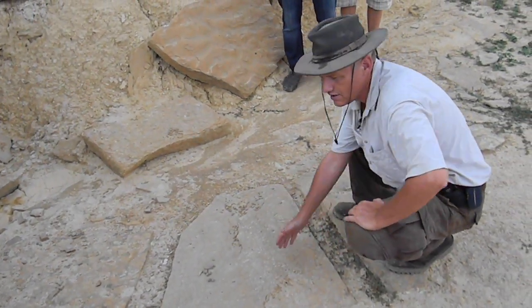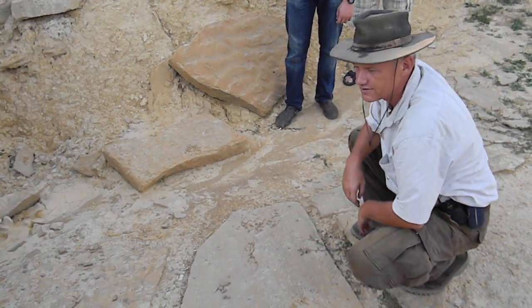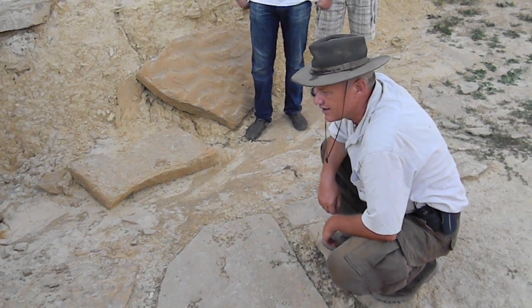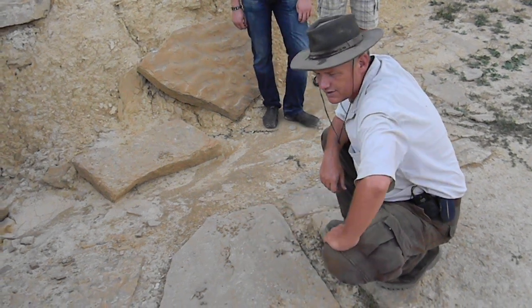So what they were doing, they were gluing the top layer to the base. Why and how? Hard to say. They wanted to have this texture, this wavy pattern on the top.